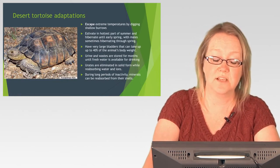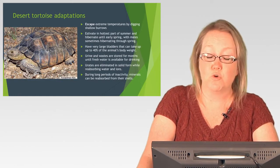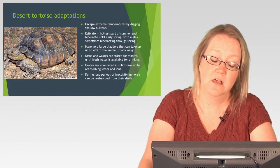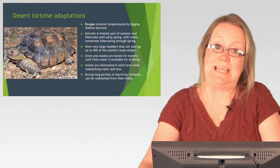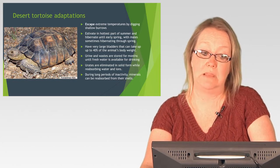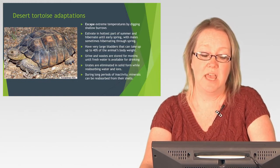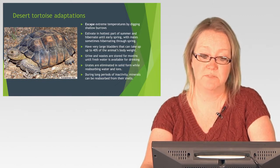This is a desert tortoise, super cute, and actually some of the groups of desert tortoises here in the Sonoran and Mojave Desert are somewhat threatened due to animals eating them, things like that, predator, prey, human encroachment on their land, etc. So the desert tortoise is a very, very good adapter to the desert, and they actually dig burrows themselves to escape those extreme temperatures.